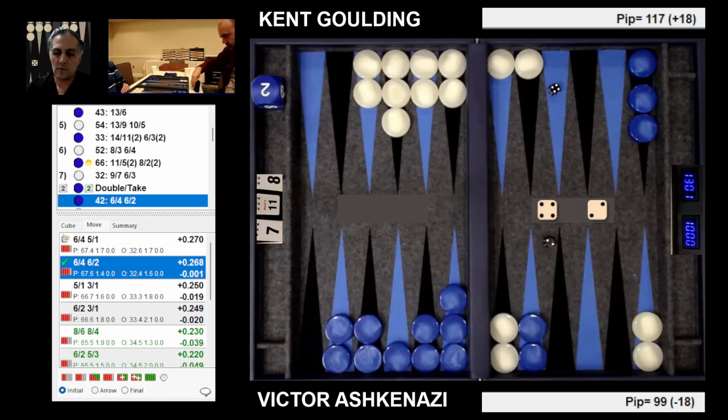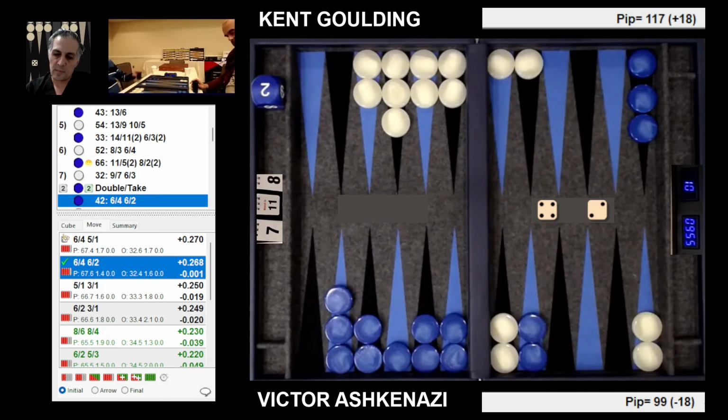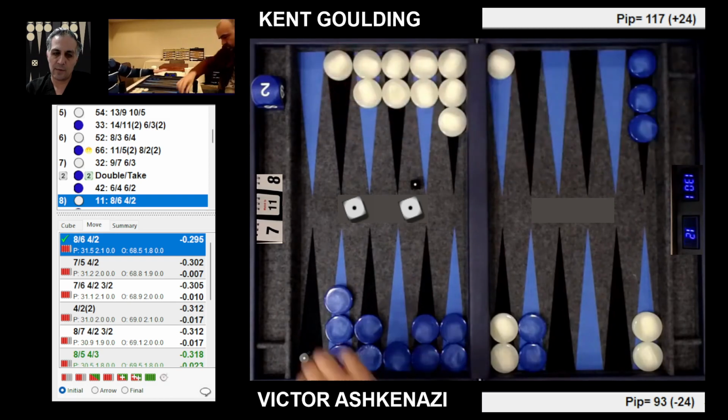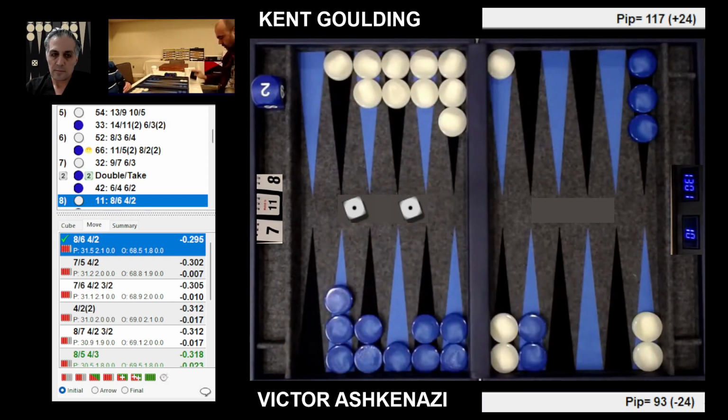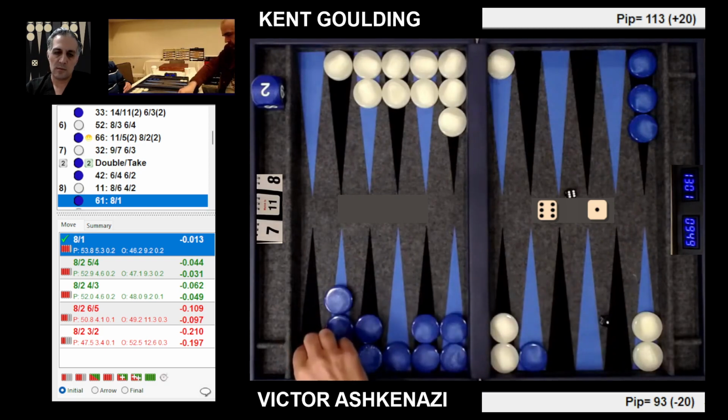Victor rolls a 4-2. So he plays 6-4, and he just needs to maintain his racing lead. Plays 6-2, keeps his board. Double 1 for Kent. He's way behind in the race. He wants to maintain that contact anyway. Now Victor's on roll. He's going to want a big double, except for double 6. 6-1. That was his bad roll. It's forced. 8-2.